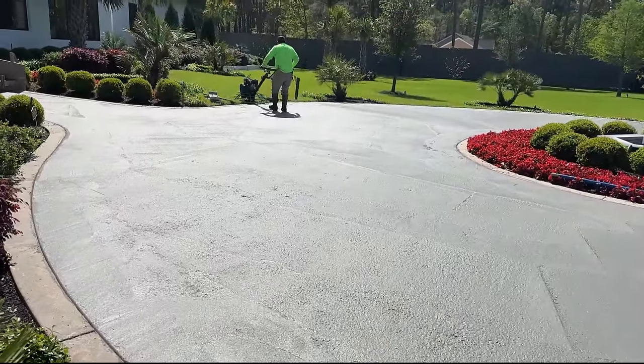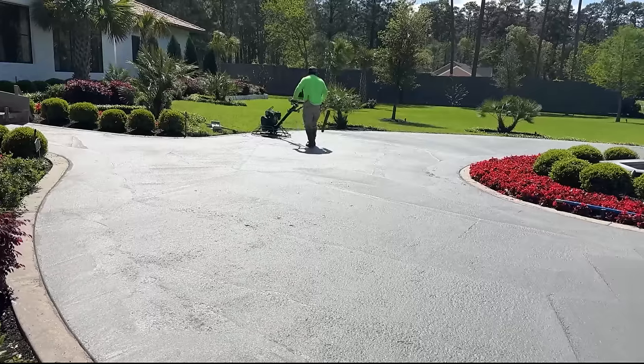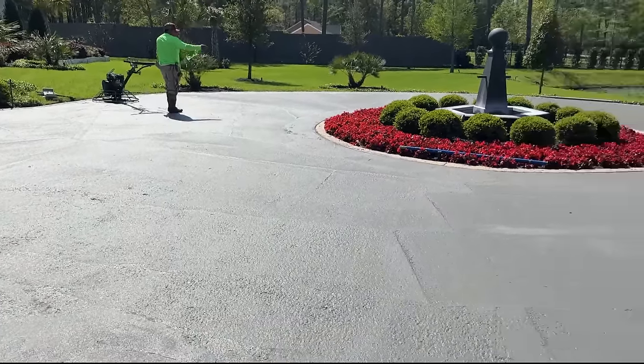Yeah, here he comes. It's going to swirl and make it pretty. Nice and flat and even.